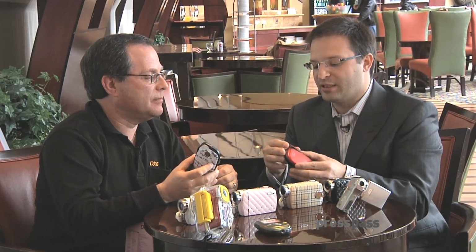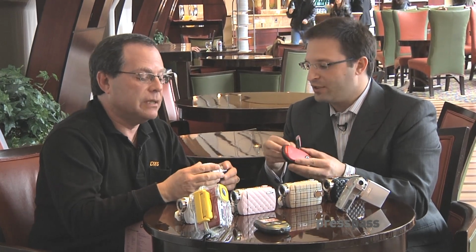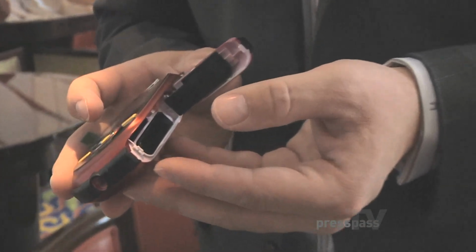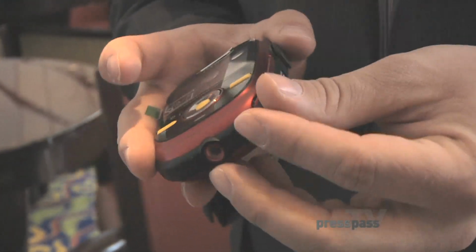And I love the fact that it now comes with rechargeable batteries. Absolutely. And you can buy more. So you can carry 2 or 3 batteries with you, and you can buy them at Kmart, Walmart, any camera store, because they're standard camera batteries.